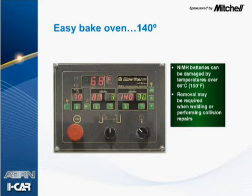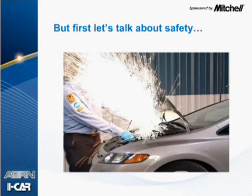Let's talk about the 500-pound gorilla in the room, the safety of the repair technician working on a hybrid vehicle. Absolutely. The sparks on the screen, these are fireworks that we probably don't want to see in our shop. We probably don't want to see anywhere around our business. But the reality is if you get your tools in the wrong place or you get wires shorted out and things of that nature, potentially we could have some interesting excitement that we don't want.